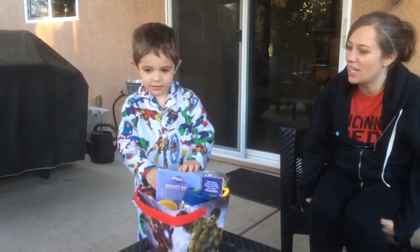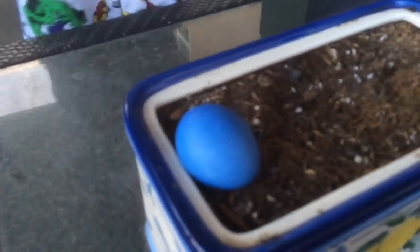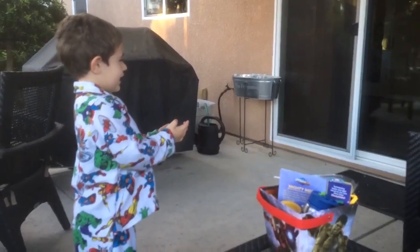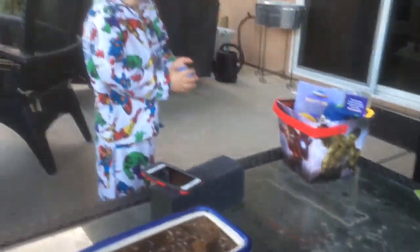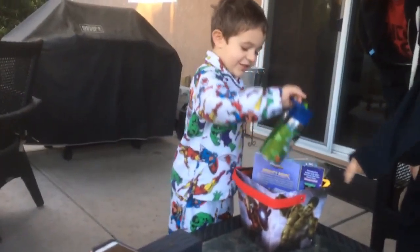Egg. Oh, is there anything inside? Look. Oh, there's one right there. That's one of the ones that we colored yesterday. Wow. He hid it from you. Why did he do that? Well, here, put it back here, and you have to empty your basket so that you can put eggs in your basket. Let's take some stuff out.